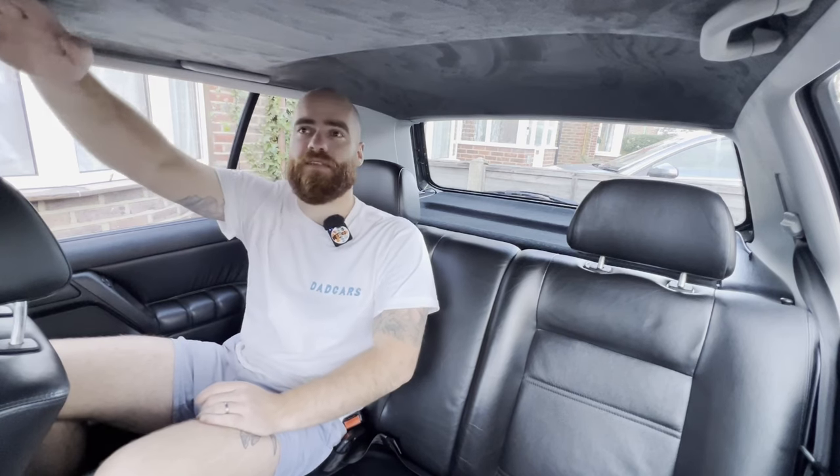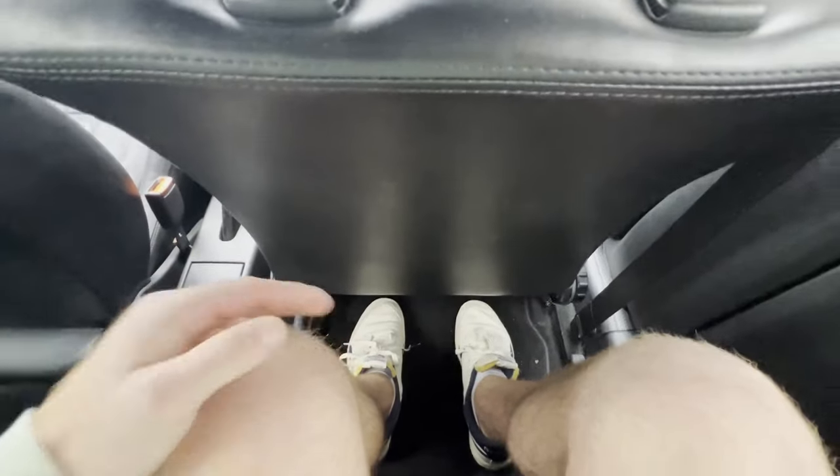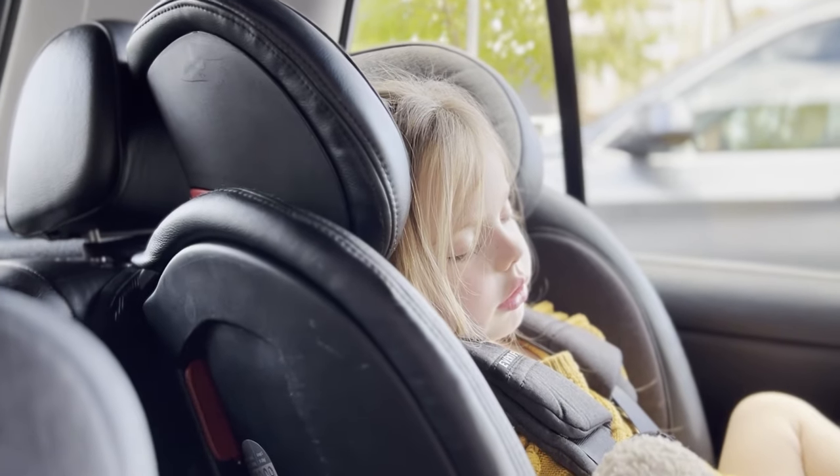But surely internal space is therefore compromised. Well, not necessarily. Let me show you. Sitting in the back of a now tiny Mark III Golf as an adult, I promise you, this doesn't feel much different whatsoever to a modern SUV. Headspace is excellent thanks to the fact that the roof liner actually comes up here at the back. Leg room is ample, and because this rear bench is raised higher than the front seats, visibility is incredible. So even for children, they can still see all around them, which is really handy and will stop them getting travel sick. Visibility, full stop, in this tiny car is remarkable.